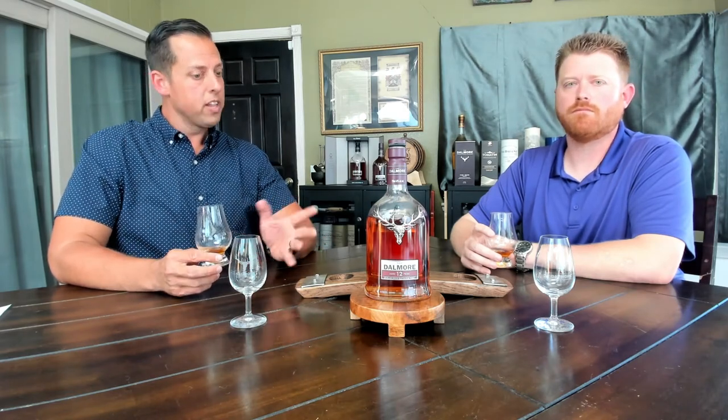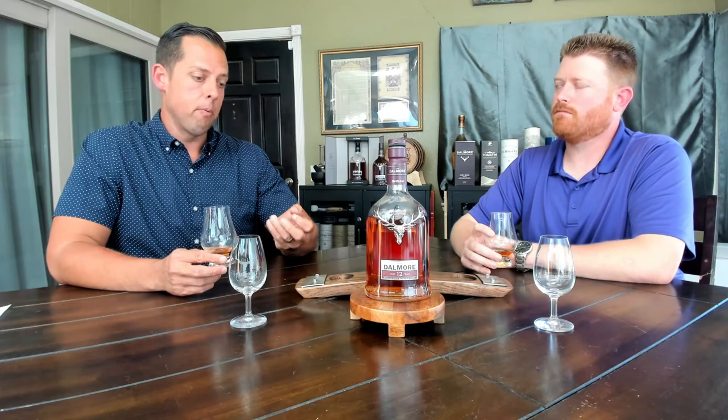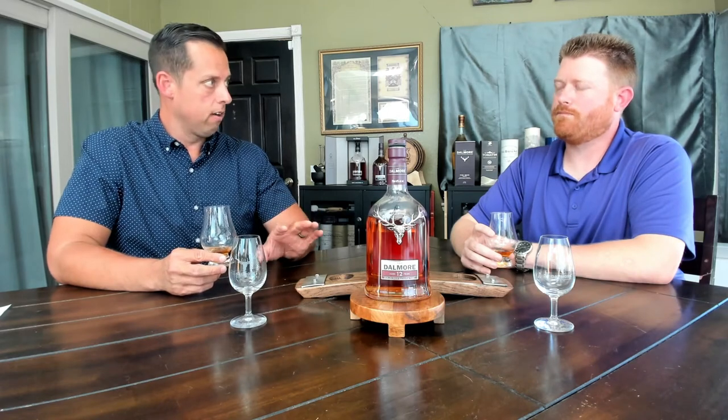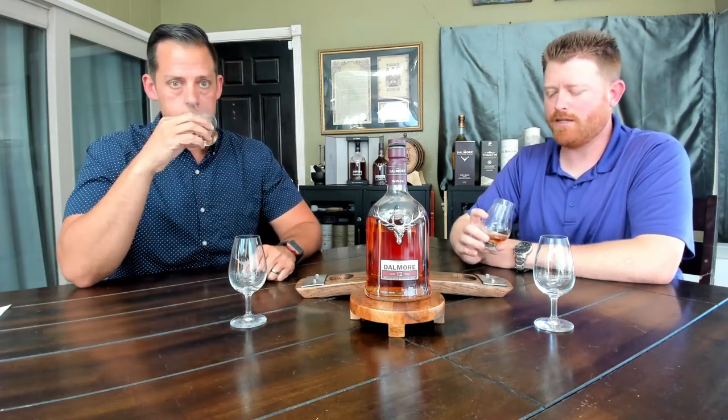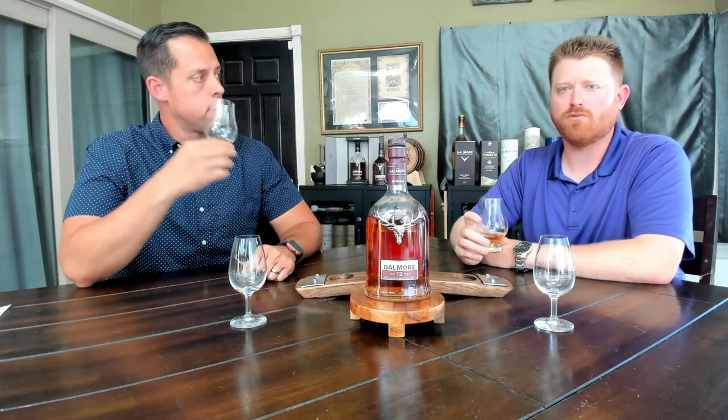And again, it's only a 12-year, and it's only 40% ABV. So it's really rare to pull some really deep, rich finishes from an alcohol sitting like this. I'd say this is more of a medium finish for me. Definitely doesn't hang around too long, but it is dry. ABV is real low, as you mentioned.